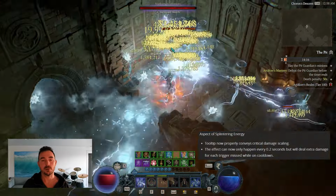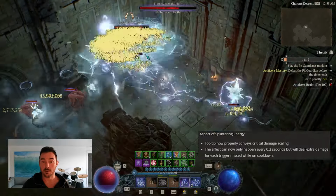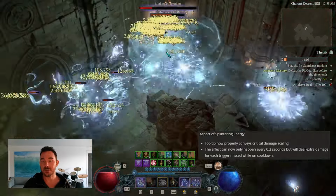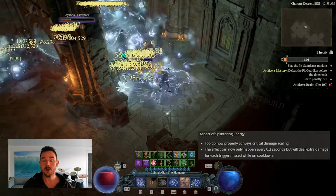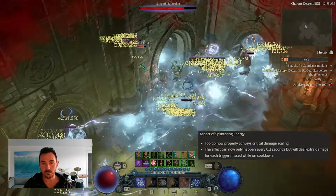And the final change we are looking at with Lightning Spear is this adjustment to splintering energy, which seems more of a performance-based change than a functional change. They're basically making it so it's only able to register a hit every 1/5 of a second for performance reasons, but the damage of any hits that would have occurred during that time are loaded into the next hit. So you will basically see slightly less numbers, but some of those numbers will be much bigger.